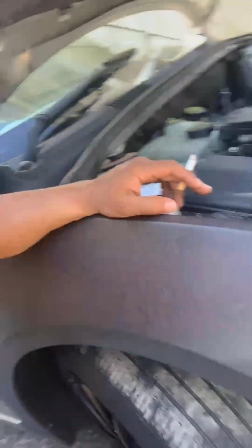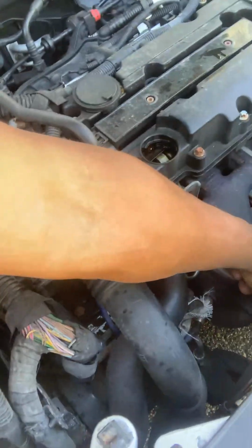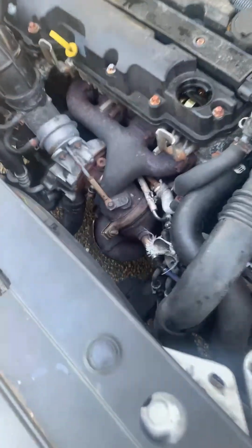So that means it's not sending anything dirty to the catalytic converter. It's impossible that the catalytic converter is dirty, because otherwise there would be carbon in the muffler. It's as simple as that. So the problem is not through this system. It could be through that other system right there. Let me show you guys what I'm talking about.